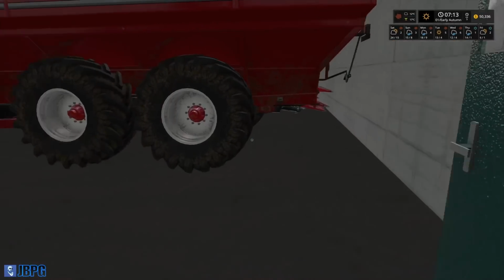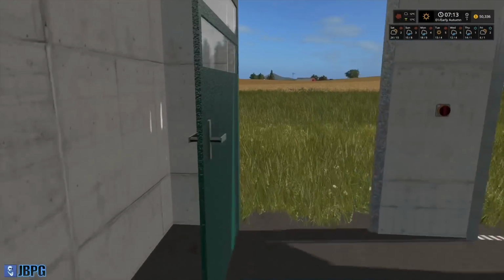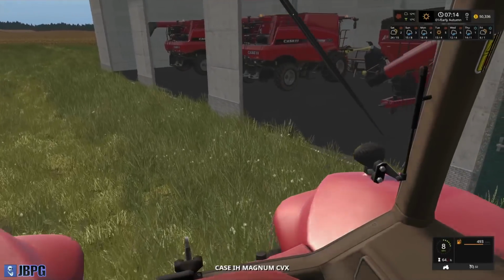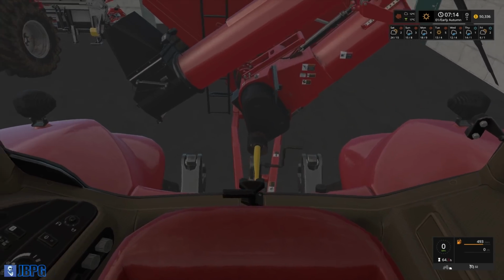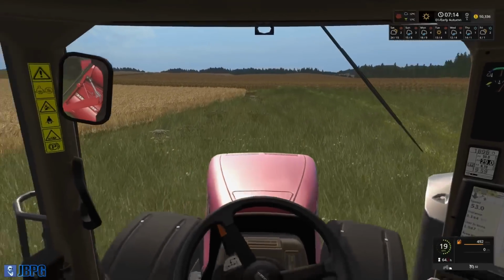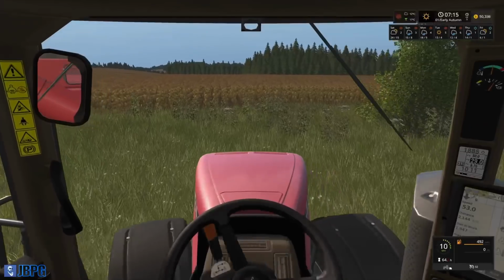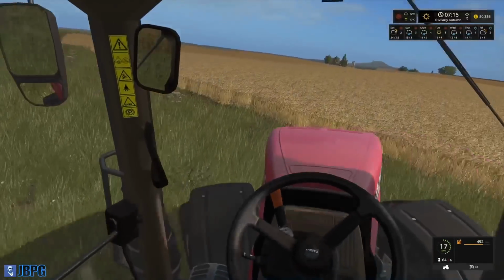So let's get those doors open there. Just close that up, and let's start driving our equipment out of here. So we need to start off with the auger wagon, and the great thing is we can go straight out from here, as you can see. So I'm just going to park that there for a second out of the way.